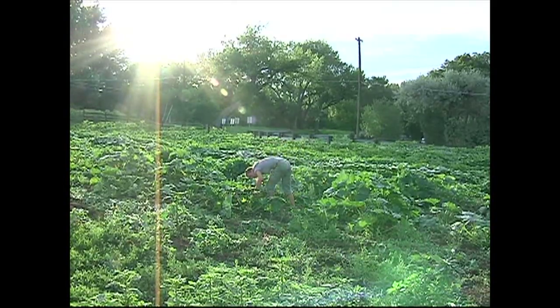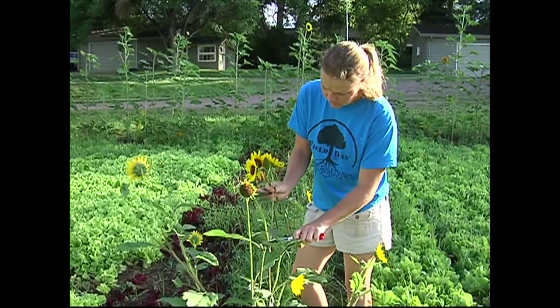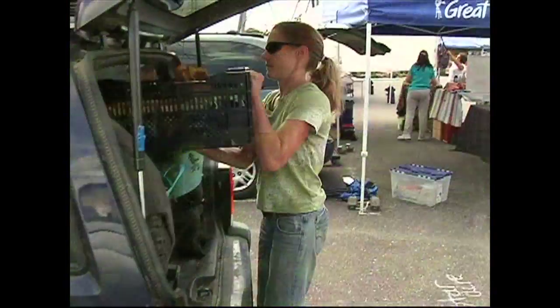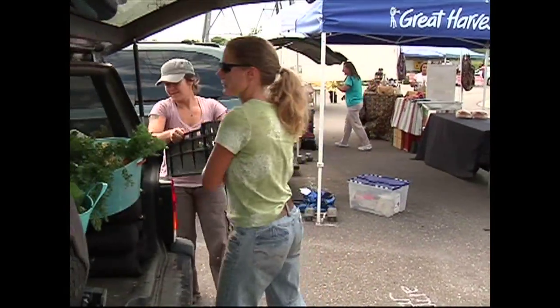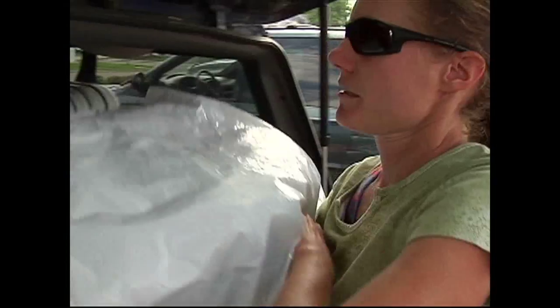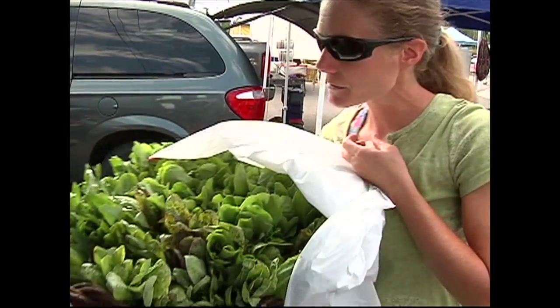On market days, the harvest begins at sunrise. We come out and harvest as much as we can for the first 2 hours of the day. Throughout the day, everything is washed and bundled and readied for market. It's actually a pretty fast day. You kind of just got to keep moving, and then next thing you know, you're at the market. This is all heirloom lettuces.